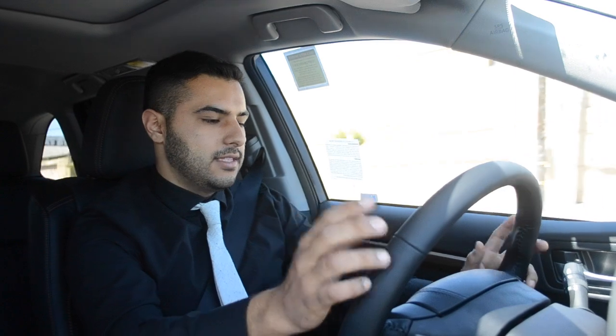Very easy system as well. The blinker system, the wiper system, again the hands-free Bluetooth system. It's very, very close together, and it doesn't feel like it's too clustered. You know, some vehicles, they're all close together, and you press one button, and you might press another one by accident. This one, everything's where it should be.